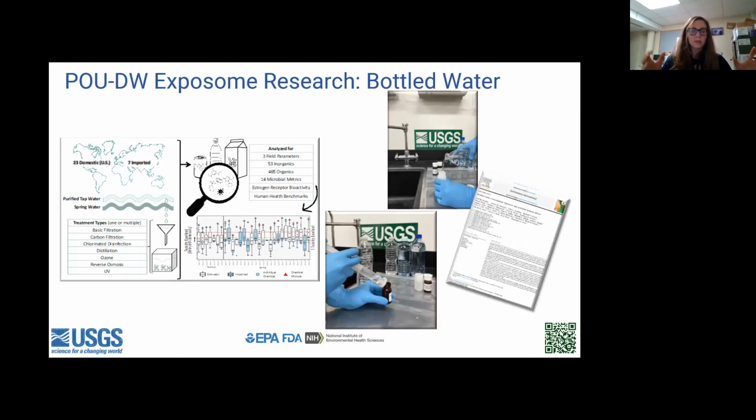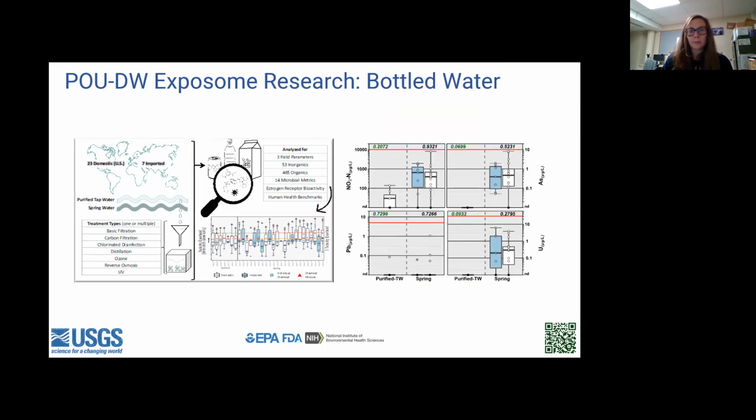We characterized them as spring sourced or purified drinking water. So that's what you see here in the graph. We've got purified tap water, which is basically tap water that's been purified through an RO, and then spring water. So we looked at inorganics, and the spring water is imported and domestic. There's not much difference in inorganics between imported and domestic.